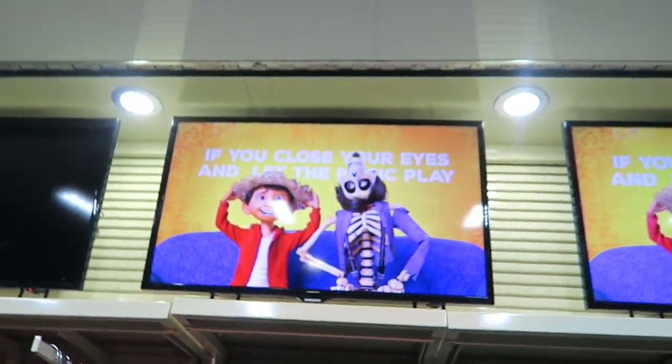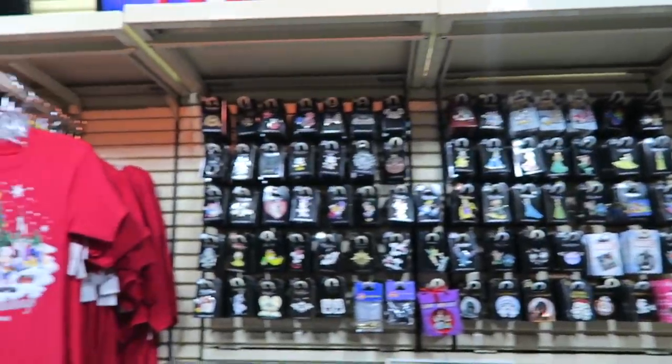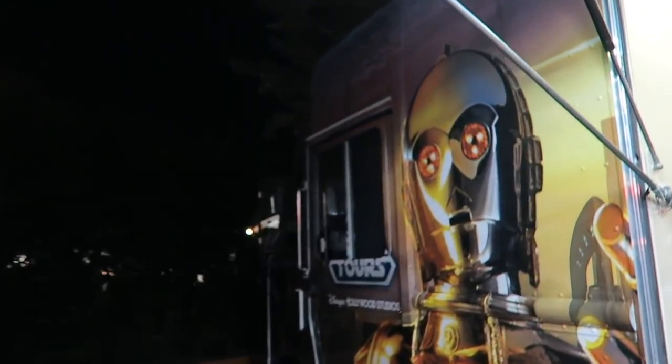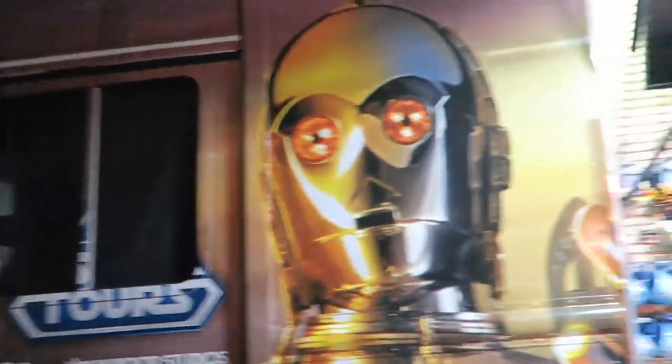Okay, sorry, I got that thing to go away from my phone. Oh, there's a Coco advertisement. This is strange. Here's their Caribbean Beach merchandise. And the side of this car. This is a car. Super cool and clever.